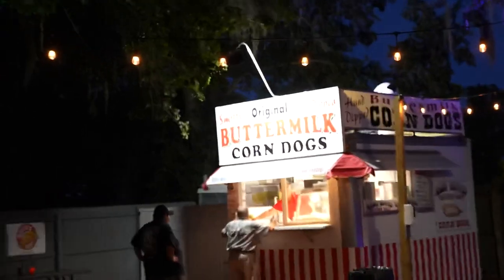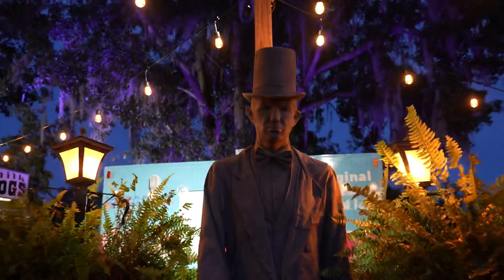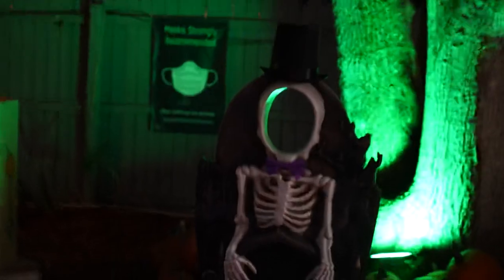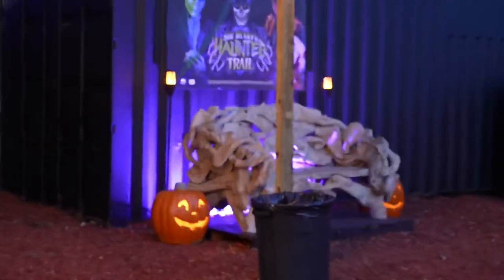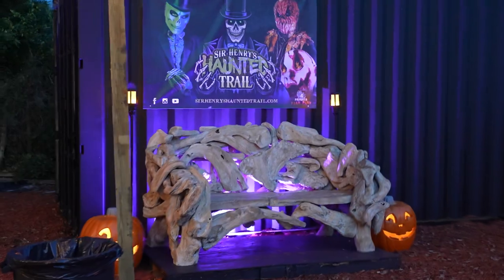They also have corn dogs for sale over here. Looks like we got some shave ice. They have a statue of Sir Henry. There he is. Sir Henry. And then they have a few fun photo ops. A little pumpkin patch. Then you can put your head through the tombstone right there. And then they have a chair over here. Looks like it's made out of bones, but I think it's made out of driftwood, that you can sit in and take your photo underneath the sign.